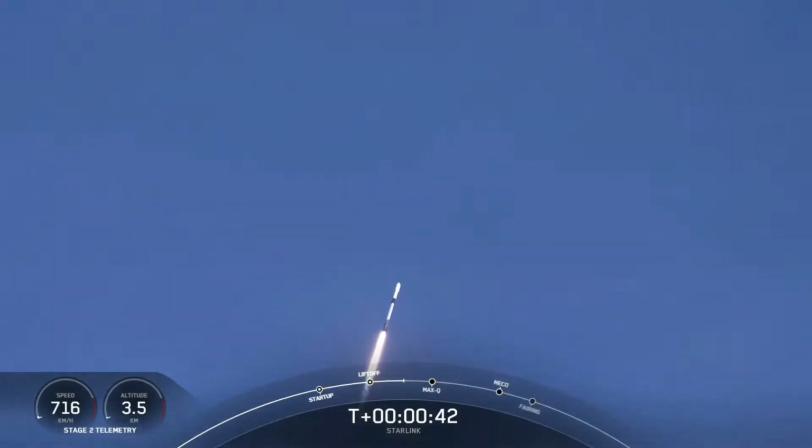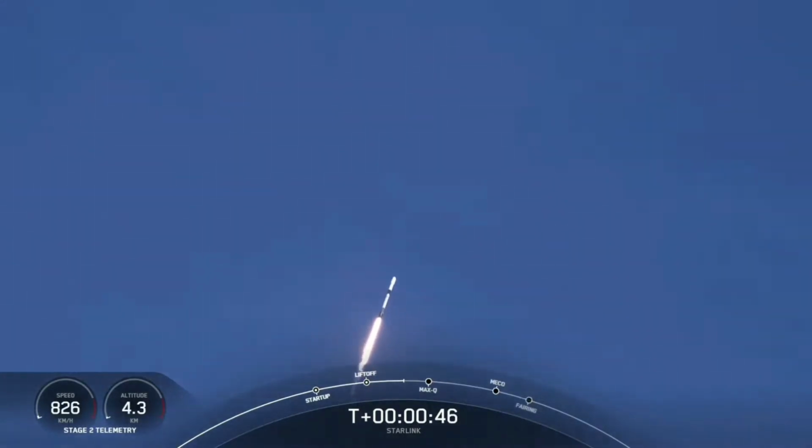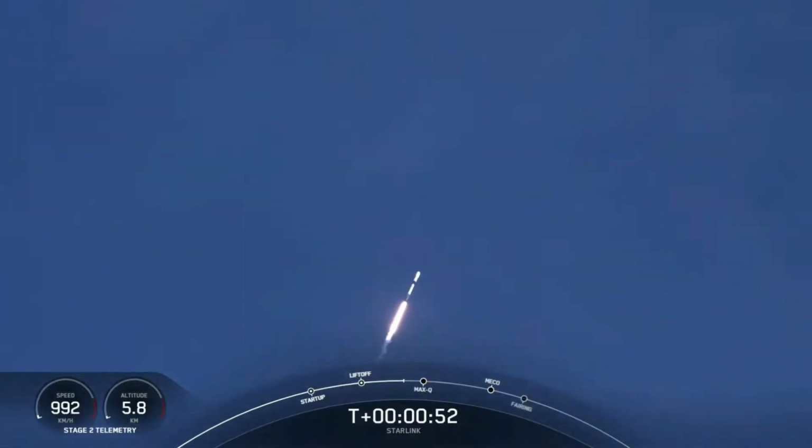T+ 40 seconds, we've got a beautiful view of Falcon 9 successfully lifting off. Telemetry is nominal. From Pad 39A at Kennedy Space Center, carrying our stack of Starlink satellites to orbit. And we are throttling down the vehicle, the engines in preparation for max Q, or maximum aerodynamic pressure. This is the largest structural load that the vehicle sees on ascent, so slowing down the vehicle helps us pass through the short period.